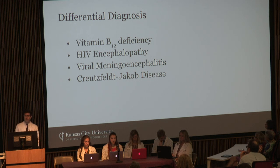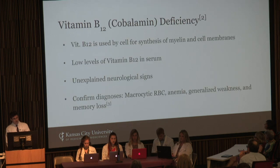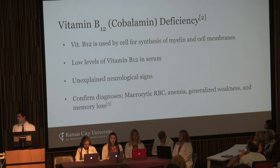Now, this led us to 4 differential diagnoses: vitamin B12 deficiency, HIV encephalopathy, viral meningoencephalitis, and Creutzfeldt-Jakob disease. Vitamin B12 deficiency can be devastating. We know that vitamin B12 is important in many biological mechanisms, especially for cells to synthesize myelin in cell membranes. Now, typically, you would see a patient presenting with low serum B12 levels and unexplained neurological symptoms, including paresthesias, generalized weakness, and even macrocytic anemia.